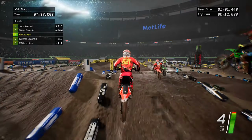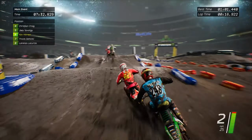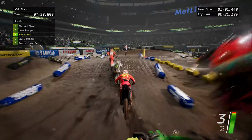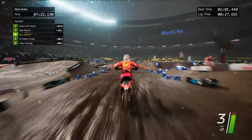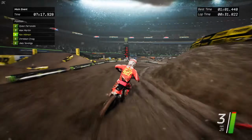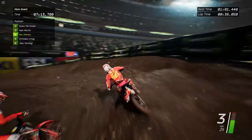Here goes Hillman over the jumps, going over the blocks as well, looking down the inside of Travis, and he's going to grab sixth. Once again, being very aggressive on riders making moves. He's got Alex Martin in front. He's got Dean Fernandez in second. It is Smith near the back. It's Fernandez trying to chase after Mitchell Howson in the lead.